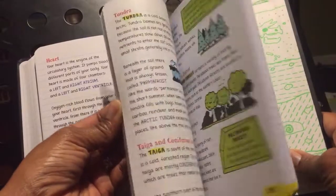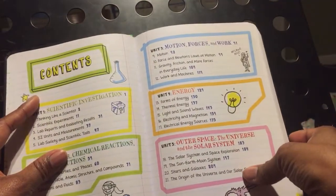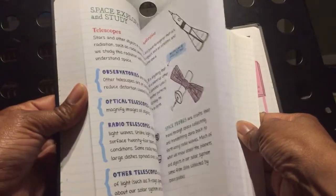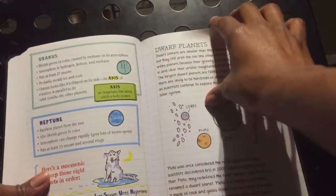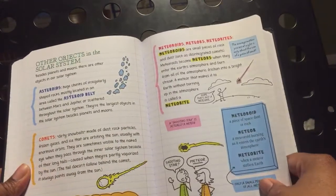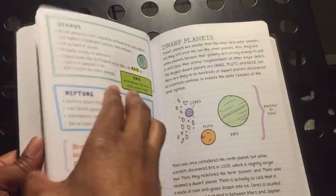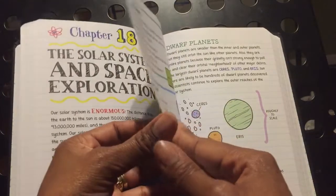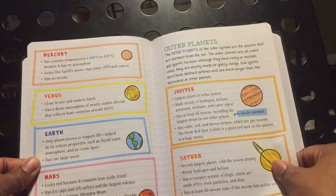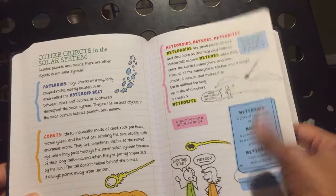But let me go back to chapter 5, page 184. I want to show you the part on the solar system, because with everything going on with the new solar eclipse, everyone really wants to know more about it and incorporate it into their homeschool curriculum, talking about outer space. It gets into it a little bit, not so much detail as the younger version of the book, but it still talks about the inner planets themselves. It doesn't get into the lunar eclipse, so if you're looking for something with more detail on the lunar eclipse, this wouldn't be the book for you.